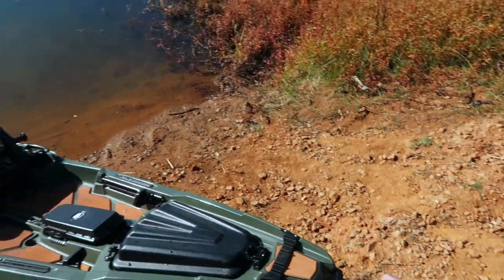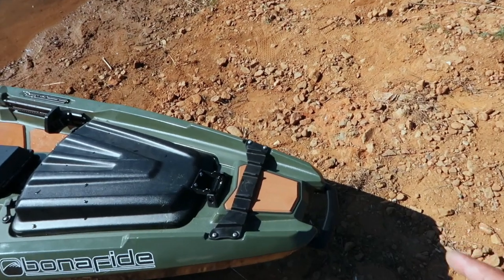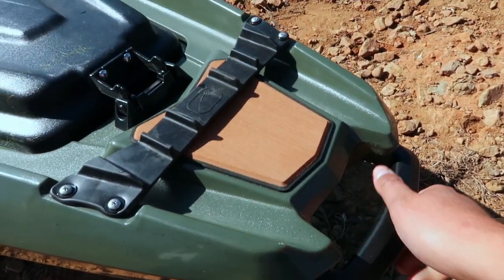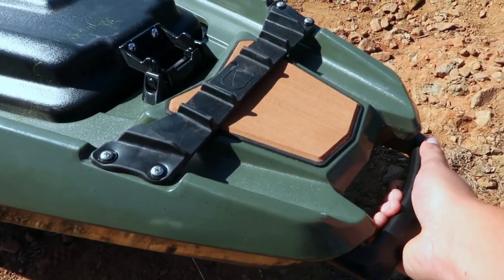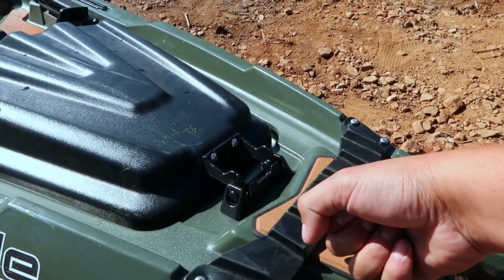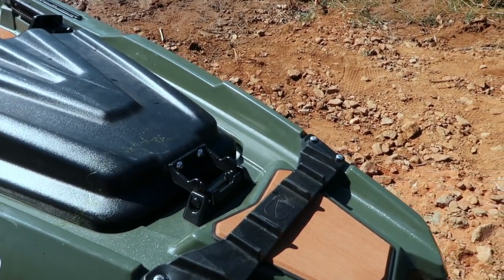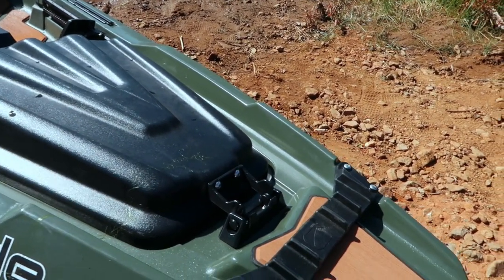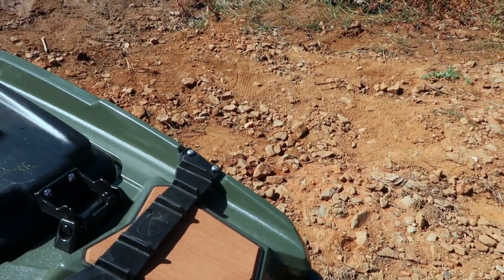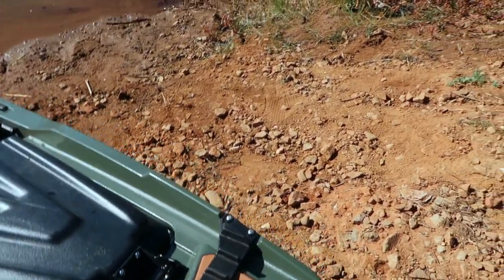I'm gonna walk you through it, and I'm gonna start in the front of the boat and work my way to the back. For starters, the carrying handle is a hard plastic handle which is molded to the front of the boat. Instead of the strap style handles that bump against you when you're walking and don't last as long, this is a lot better style of handle compared to the traditional handles you see on most kayaks.